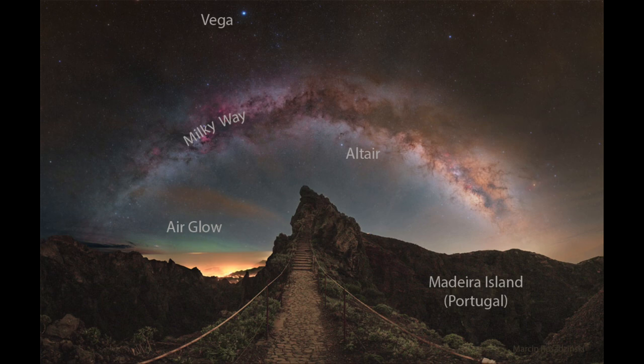And then finally, we see something else, which is called the Airglow, shown off to the left hand side there. That Airglow is relatively similar to the aurora that we've seen. It is an energizing of the atmosphere. However, it occurs a little bit differently than the aurora.